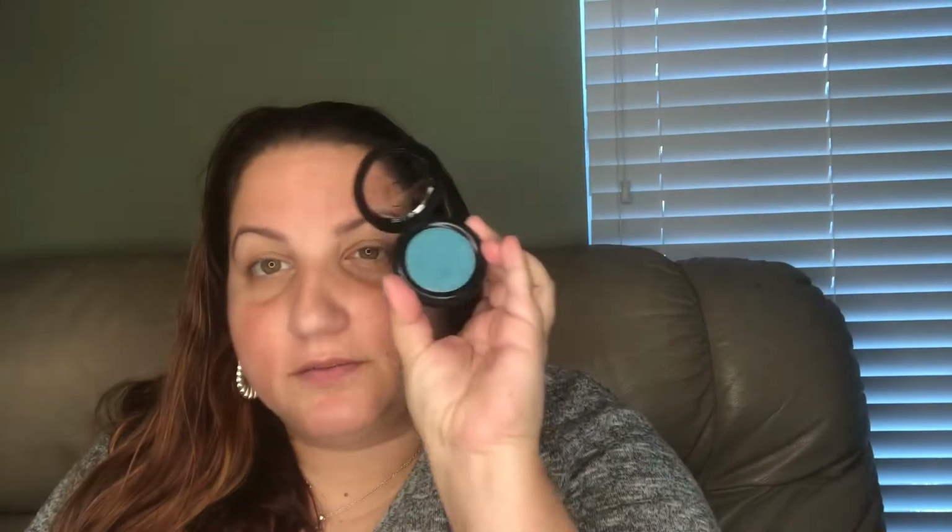That's real pretty. And again, this is the size of the single shadow. That's pretty. I like that color a lot. I like this one better than the first one.